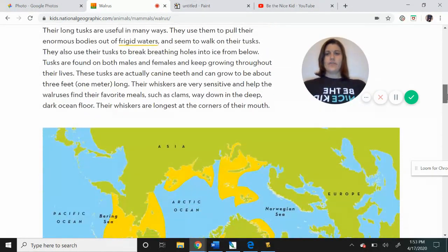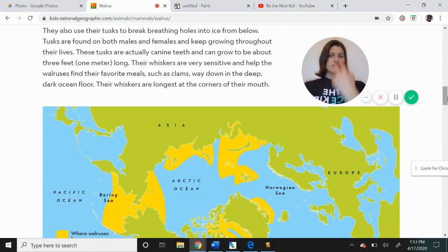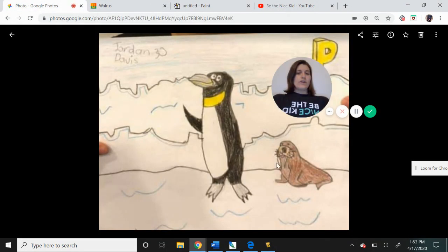We talked about them living in the cold Arctic waters. They use their tusks to help them break through the ice. The whiskers, that's another important part for them. The whiskers on their face are very sensitive. It helps the walruses find their favorite meals, such as clams, way down in the deep, dark ocean floor. So we want to make sure that we add whiskers to our walrus today. Great idea over here from Jordan. Let's keep that in mind while we draw today.